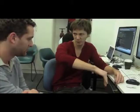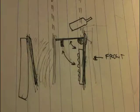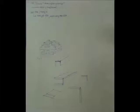The entry point is here through the mouth. And then we have just a thin, flexible piece of wood, and then a sort of a giant rubber wall sitting there, so they have to forcibly push that gate open.